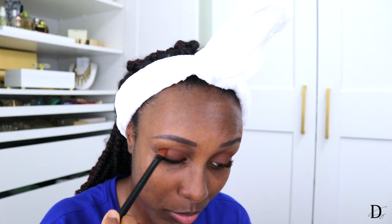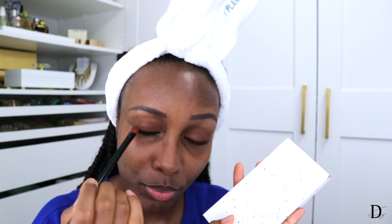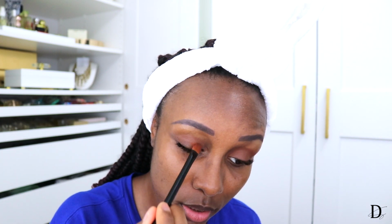By the way, I am using my, at this point, pretty dated Morphe and Jaclyn Hill palette. I don't even want to show y'all this palette because it looks so messy. Just know it's a nice orangey color. I'm pretty sure I'm using the color Alert, and I also mixed it in with some Mugshot. That's the name of the colors that I'm using.